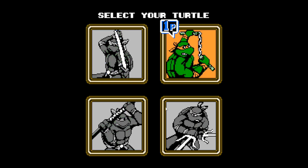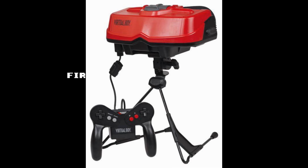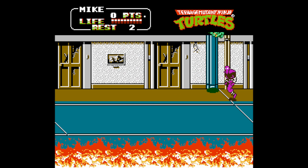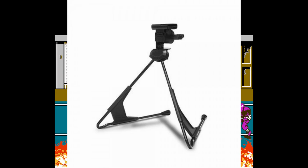For the final console of this episode, here is one of Nintendo's worst marketing consoles, the Virtual Boy. This was a 32-bit console that had the weirdest design out of all the consoles I have ever seen. The Virtual Boy headset went into a weird angled stand that will sometimes fall over if you place it wrong.